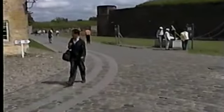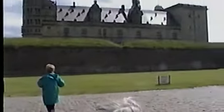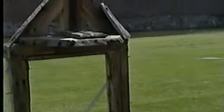Yeah, I see. Look at that door. That has to be 400 years old, too. 300. I thought there was three. I don't know if that first one was. Yeah, okay. Yes, it was. They were fixing some of the roof. That's how it looked originally.